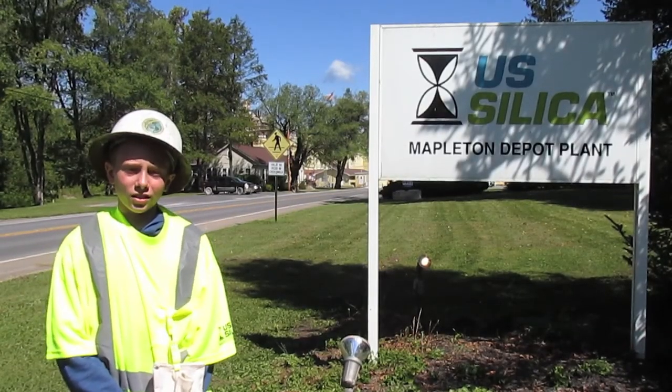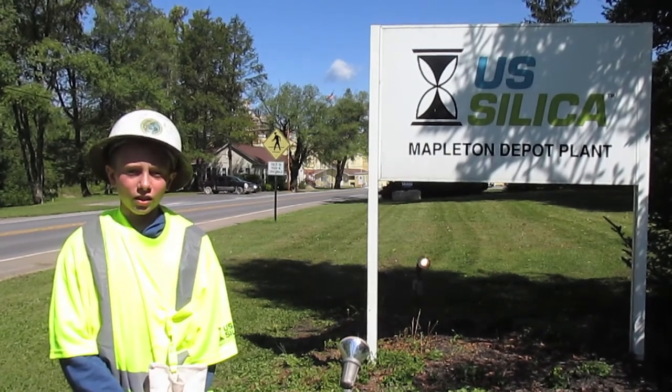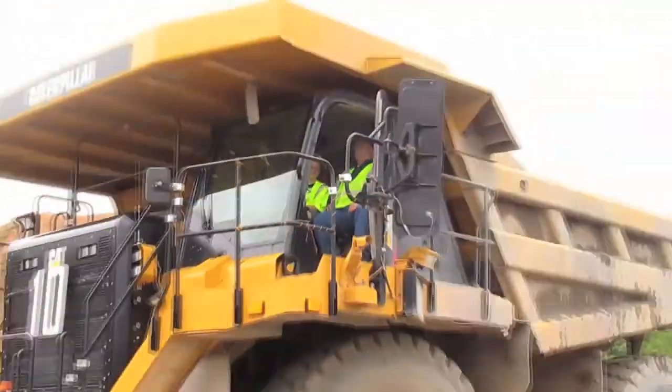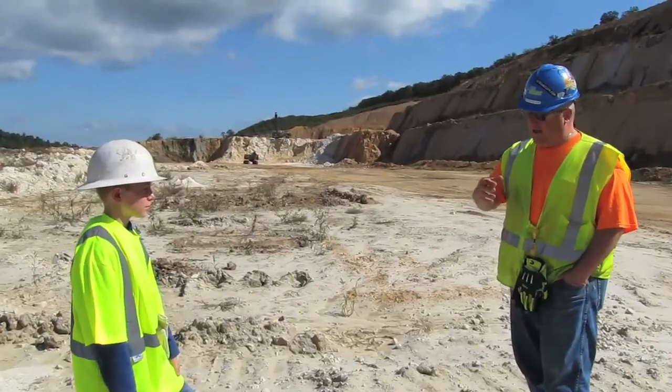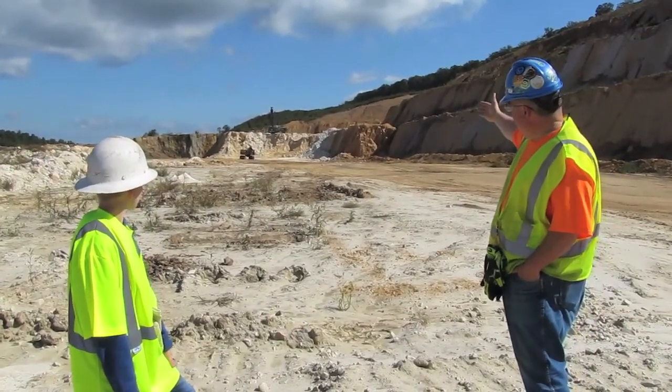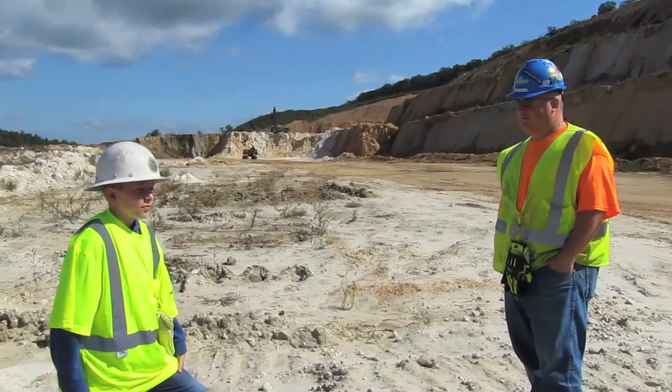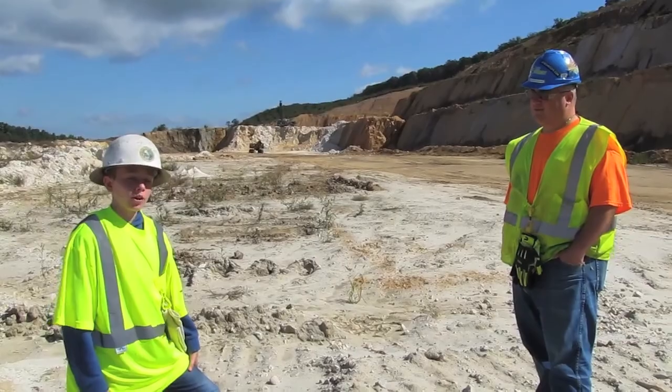We've come to U.S. Silica Keystone Plant, just on the other side of Jack's Mountain from Mount Union, to learn about their silica. I'm here with Francis. I'm in one of the big dump trucks. This here is the Oriskany sandstone that U.S. Silica mines. It's 98% pure silica. That's just like the sandstone that Harbison Walker mined.